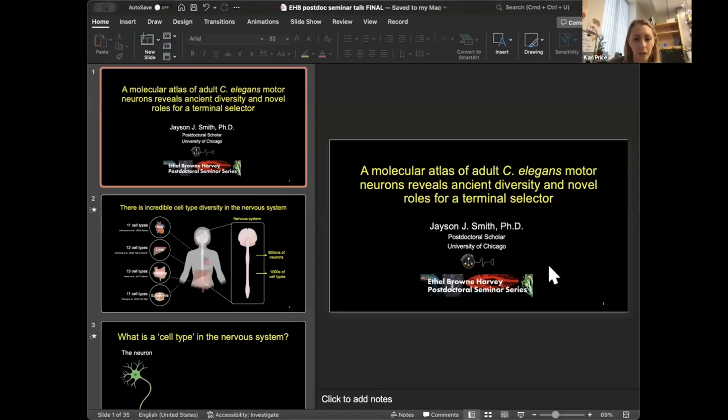Jayson received his PhD in the lab of Dr. David Mattis at Stony Brook, where he was a Turner Fellow. There, his work focused on the gene regulatory transcription factor networks governing cell invasion and chromatin remodeling. In addition to his research, Jayson has been very active at the MBL. He was a student in the embryology course in 2018, and later TA'd the course in 2021 and 2022. Jayson, we look forward to your talk, so please share your screen and begin when you are ready.